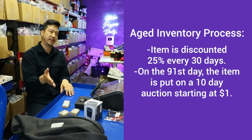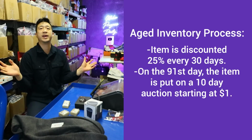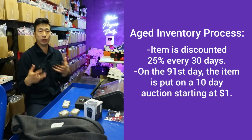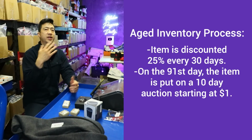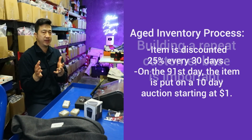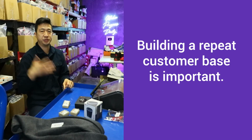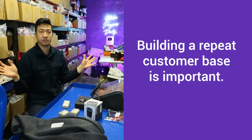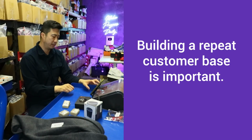If it doesn't sell after 90 days, I recommend starting it at an auction at $1, and they end up getting whatever they get at the end. And that way you're clearing out inventory, you're giving some people in your store a really good deal so they come back, so they know all the aged stuff I can get for a great deal. Also, they have discounts for items that are aging over time. You can build up that repeat customer base, which is really important in the consignment space, because when you have a lot of repeat customers, you can tell your future consignees, I get a lot of money from my items because a lot of people follow my store. If you don't have that heavy influence though, people are not gonna trust you with their amazing items.